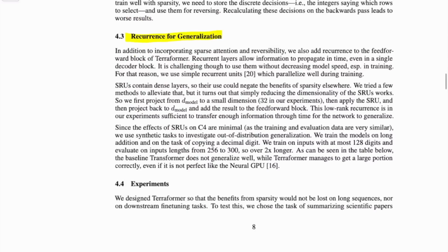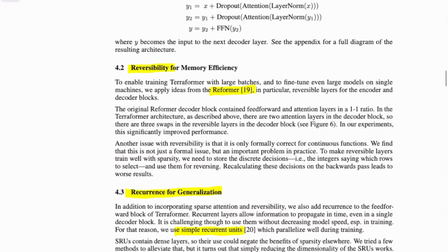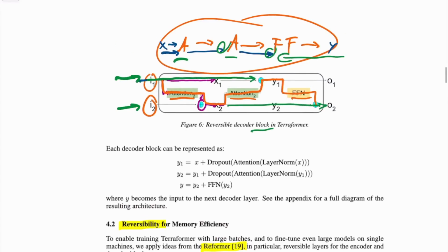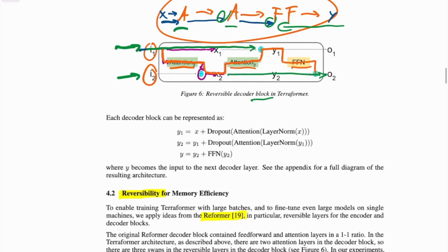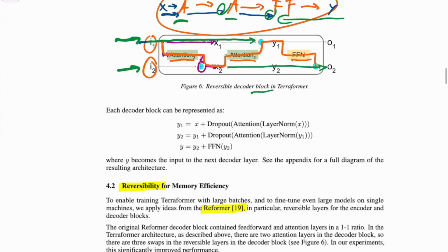And that is, if I understand it correctly, they use simple recurrent units, not like an LSTM, because they say that would be too slow. So simple recurrent units, they're still fairly complicated. I've looked them up, I didn't know what they were. They're still okay complicated. So it's not just a recurrent layer. It actually has gates and so on, a bit like GRUs or LSTM cells.